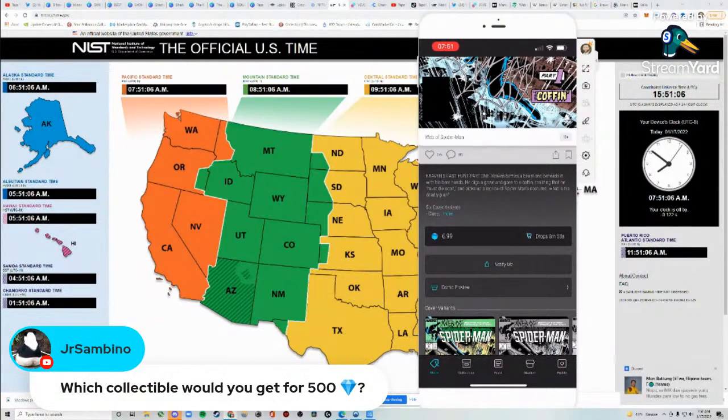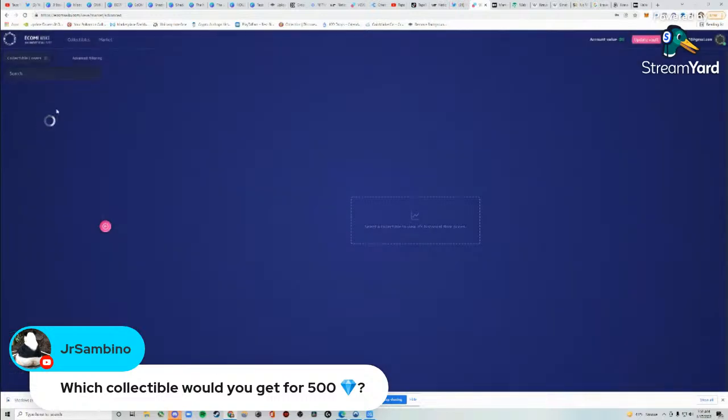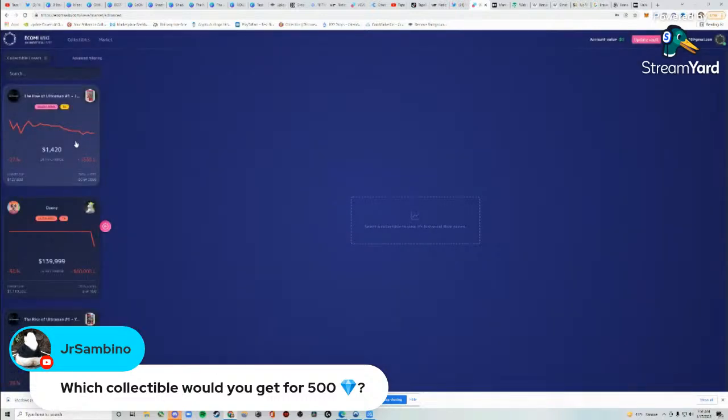What collectible would you get for 500 gems? Ooh, that's a good question. It's funny because 500 gems now just doesn't go that far at the current prices. I'm not buying anything right now unless it's undervalued. I usually buy things when I see they're at a top loser. Wow, that's dropping.